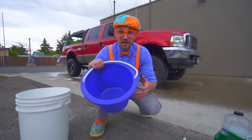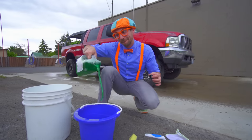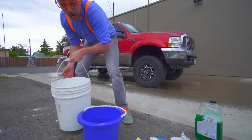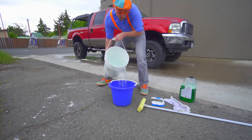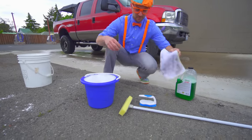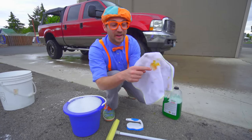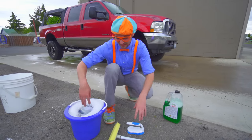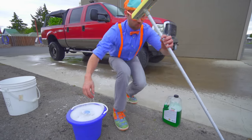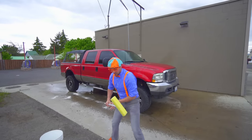Okay, look. We got a bucket. And we have some soap. Yeah, green soap. Okay, and then, ooh. Whoa, here's some water. And our scrubbing items, like this. A towel. Perfect. Look, ketchup and mustard. Okay, put that in there. Ooh, this scrubby is for the tires and the wheels. And this one's for the top, where it's hard to reach. We'll do this one later.